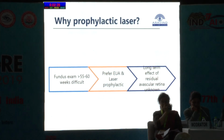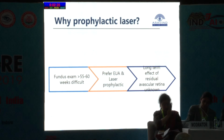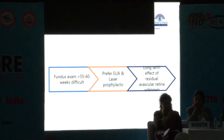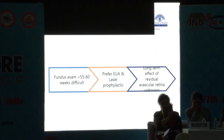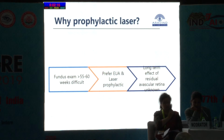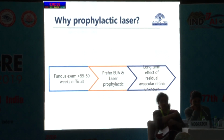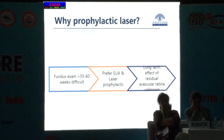Why did we do prophylactic laser? When the baby is about 55 to 60 weeks, they become big, and it's very difficult to examine the periphery in an OPD setting. And there is no evidence so far as to what happens to a residual avascular retina left in the periphery. Hence at around this age, we prefer to do an examination under anesthesia and give laser prophylactically if we find any avascular area, which is usually very minimal and very peripheral.